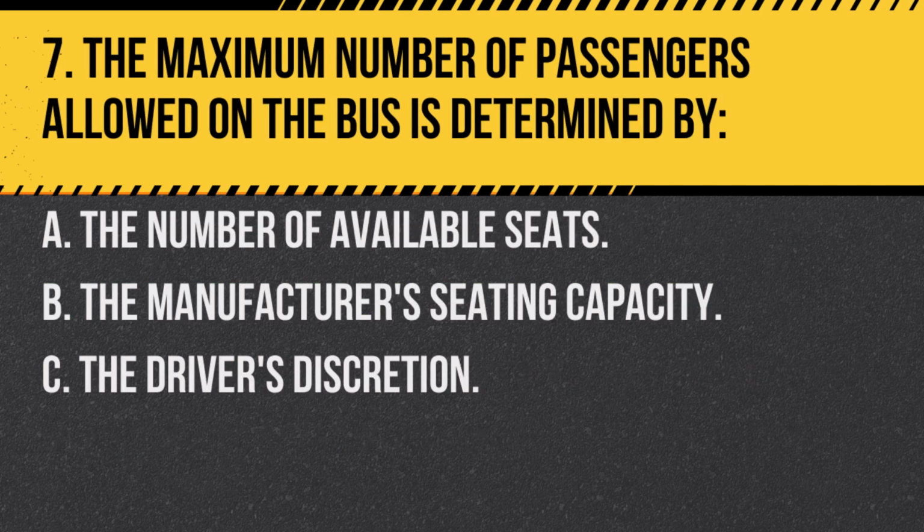Question 7. The maximum number of passengers allowed on the bus is determined by: A. The number of available seats. B. The manufacturer's seating capacity. C. The driver's discretion. Answer: B. The manufacturer's seating capacity.